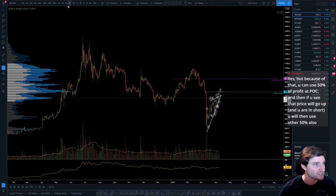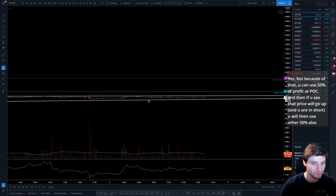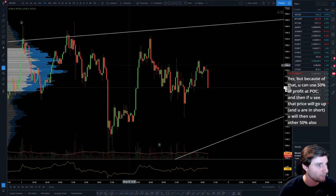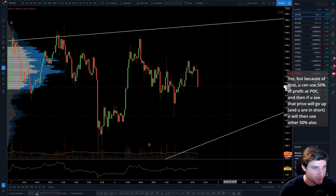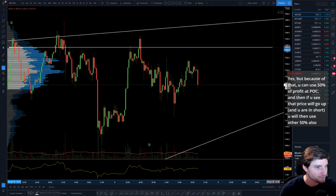So yeah, let's go over some examples. Let's go down on the 15-minute here. We can see we're in this range at the moment on Bitcoin, aren't we? This is the range that we are in right now, and we can see this is a pretty nice one. A few things that we could mark on our chart. We can mark out here a value area high, and we can mark here a value area low.